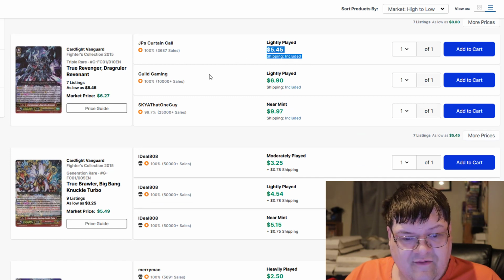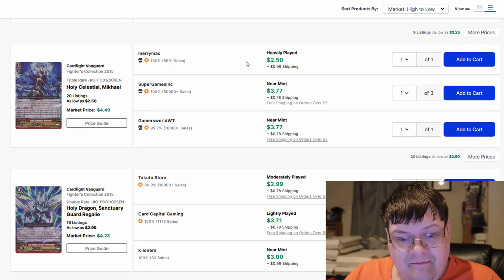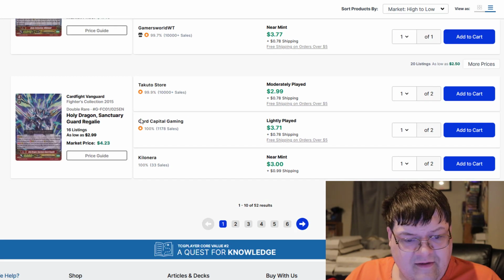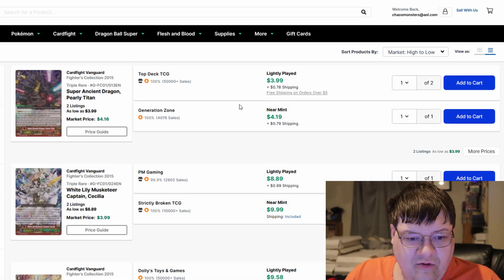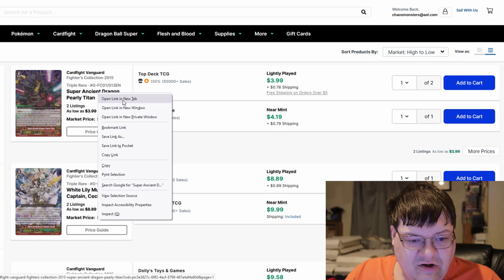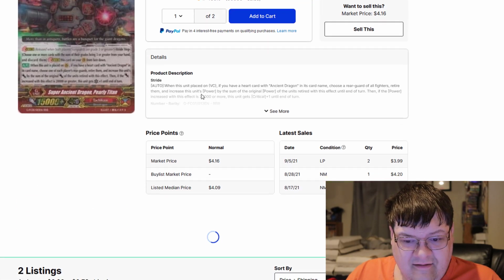True Revengers, $5. True Brawler, $3. Mikhail here is a $4 card. That's pretty cheap, actually. Garbagalias are $3. To be fair, this set did kind of withstand the test of time a little bit here. Really, Super Ancient Dragon Pearly Titan here got wiped off the market.